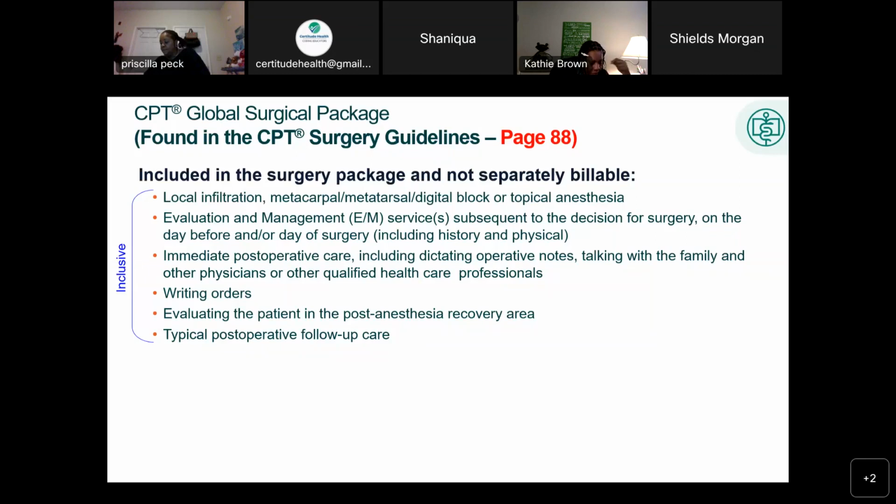Evaluation and management services subsequent to the decision for surgery on the day before and/or day of surgery, including history and physicals. So you know how the nurse will call you before you have surgery and do an examination, or they'll either interview you or do an examination, like what meds are you currently taking, what underlying conditions do you have, are you allergic to anything? They'll go through those steps, and that is a part of your pre-op, or your history and physical.